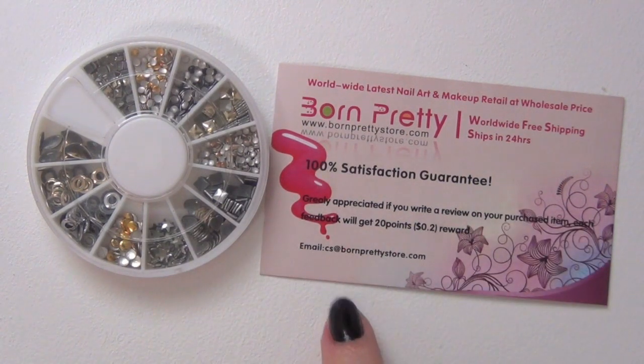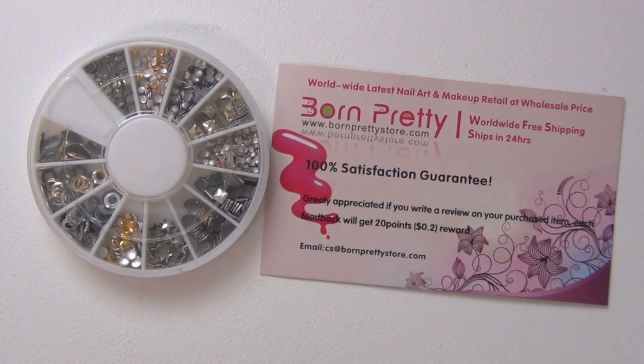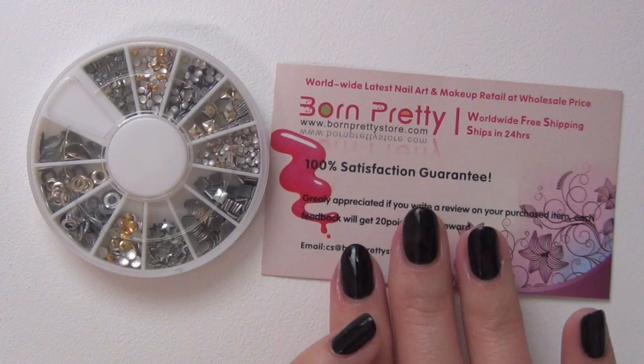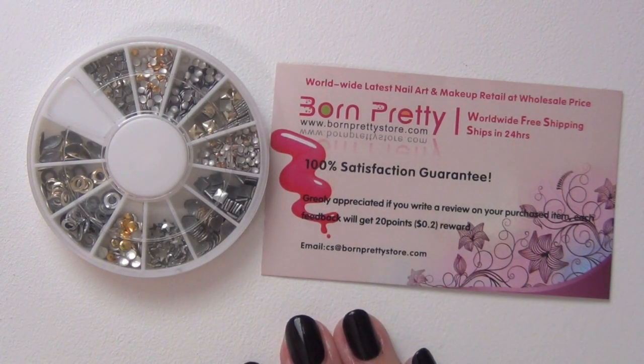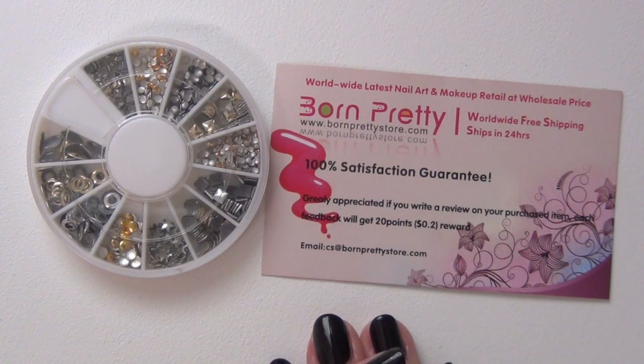But with Born Pretty Store, it's like a giant collection of all nail art and makeup, cosmetic products at the same place, and they actually have really great prices. I bought my stuff on eBay before, and of course I have to take the time to browse through and make sure that I get the lowest price. And when I pick the product with the lowest price, I also have to worry about the seller. I'm not sure if the person who sells that item to me is trustworthy. But for this store, you know that you're working with a trustworthy source, and with whatever price they put there, which is already a great price, you will definitely get a quality product.